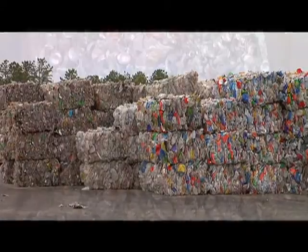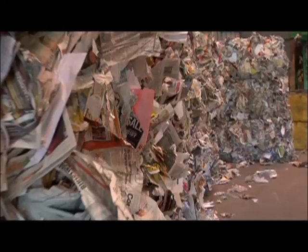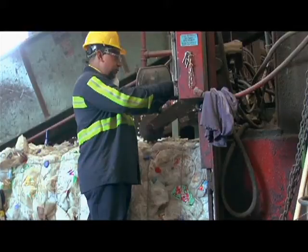Where the materials go, what they are used to make, and the price they are sold for is always changing due to the many variables that affect the commodities market. Bales are loaded onto transport containers, documented, photographed, and locked for quality assurance.